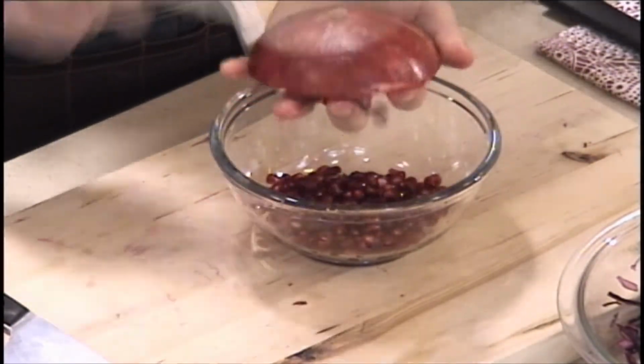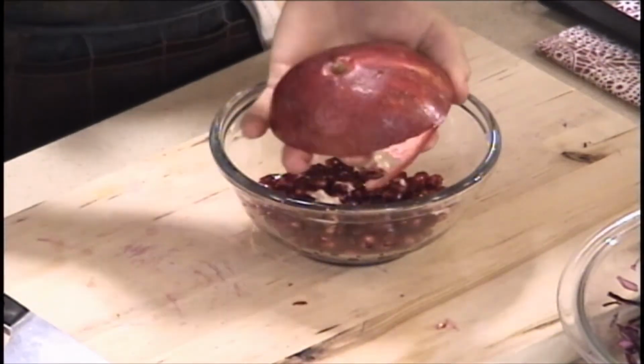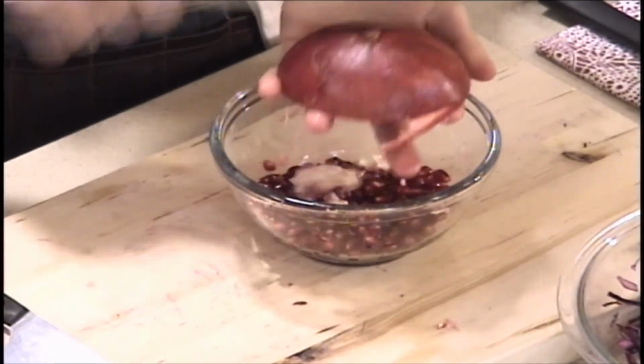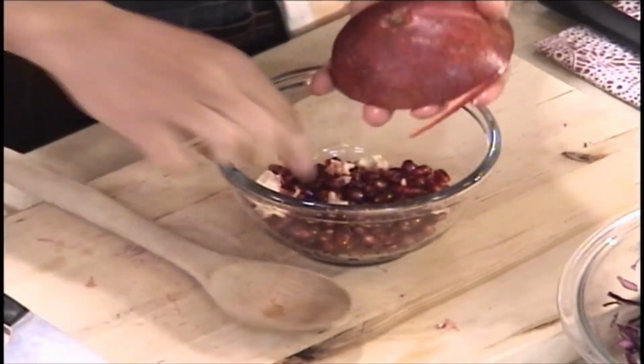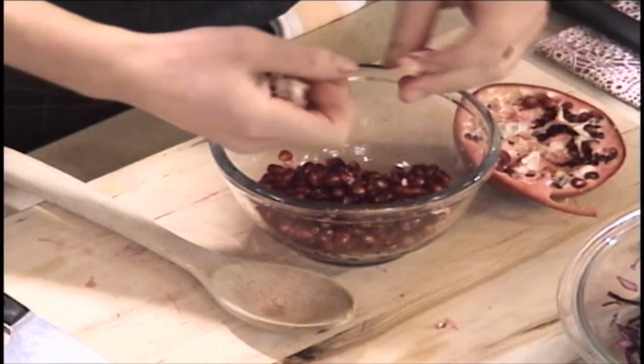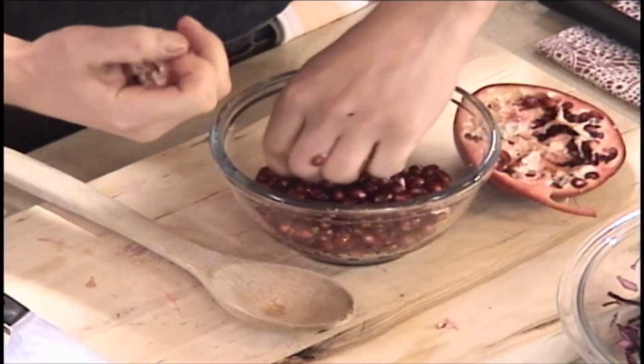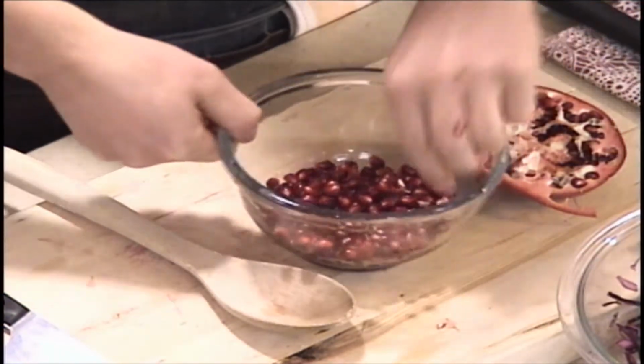And you can sort of work your way around, and you can see how they're coming through my fingers here into the bowl. And you just keep doing that. You might get big chunks of the white, but it's easy to take out at this point. And you can actually get most of the kernels out that way.